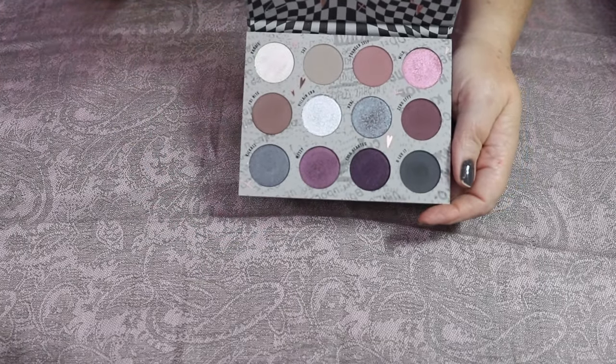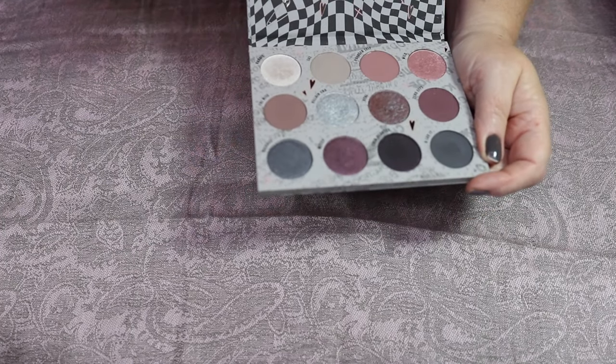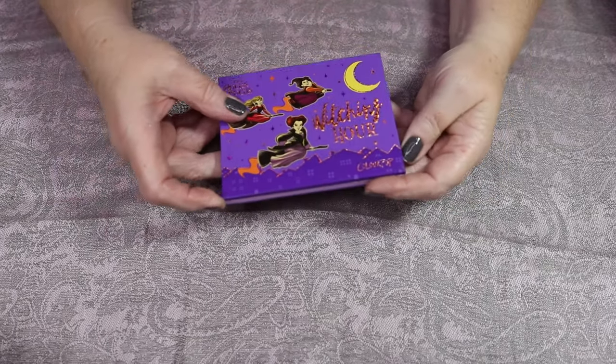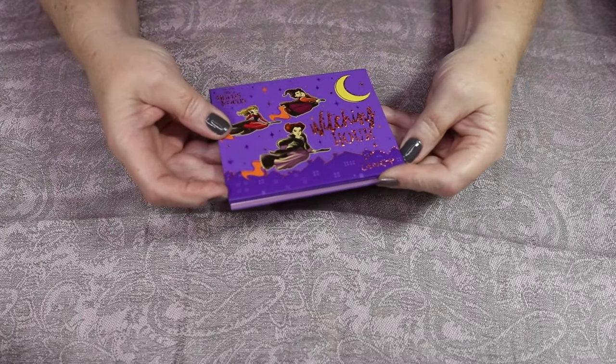Troublemaker. This is one of my favorite ColourPop palettes. I love this color story. The formula of this palette is amazing, and I am definitely keeping that one. Witching Hour. I believe Andy from Andy Does Stuff sent me this palette.